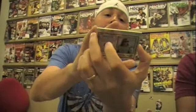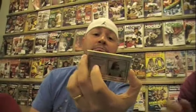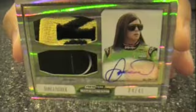I have a really cool card coming up next. An autographed dual patch card, dual piece of memorabilia. Numbered to 45, signed by Danica Patrick. It has a patch from her fire suit, and it also has a piece of sheet metal. The sheet metal has some sort of a seam in here, maybe a piece of tape from damage of sorts. Maybe it was taped and damaged. Nice duct tape. Racing grade, of course.